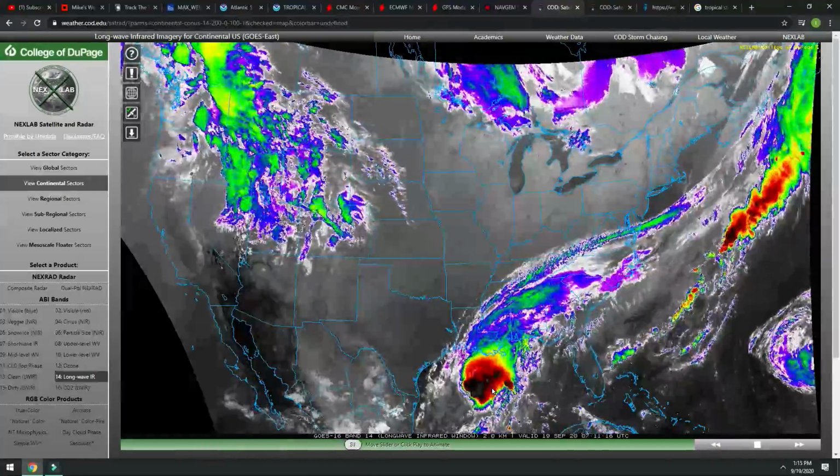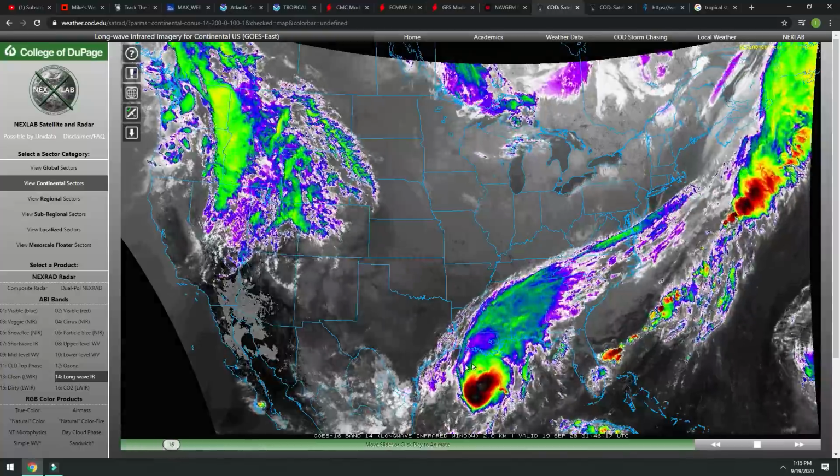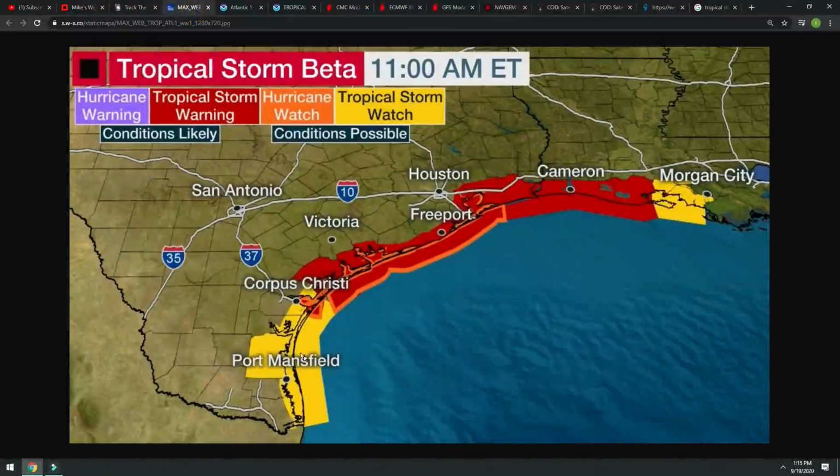Here we go. Expect to see evacuation orders being put into place ahead of Tropical Storm Beta, soon to be Hurricane Beta, threatening a wide area. Look at this. Port Mansfield, Texas, all the way through Morgan City, Louisiana, under tropical storm warnings, soon to be hurricane warnings.